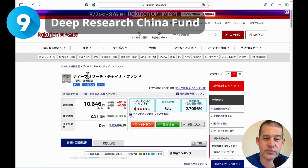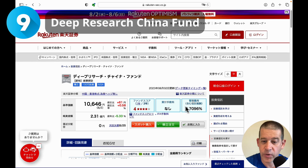So this is a deep research China fund, and we can see the annual fee is 2.7%. Now that is outrageous. That is going to chop your returns in half. Probably. If you imagine that if we had a 4% withdrawal rate, that's almost 2/3 of your returns just gone in fees. So be very, very careful with high fee funds.